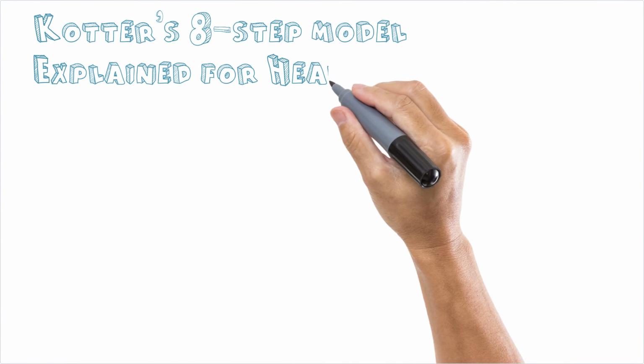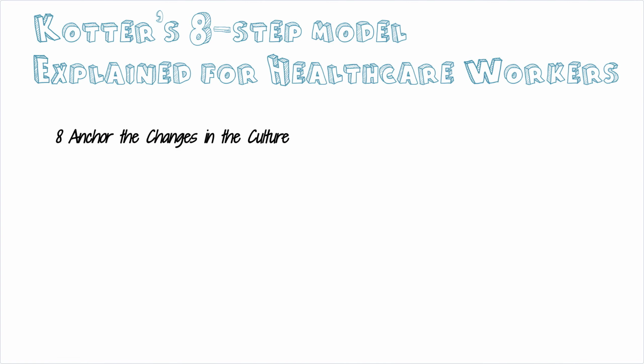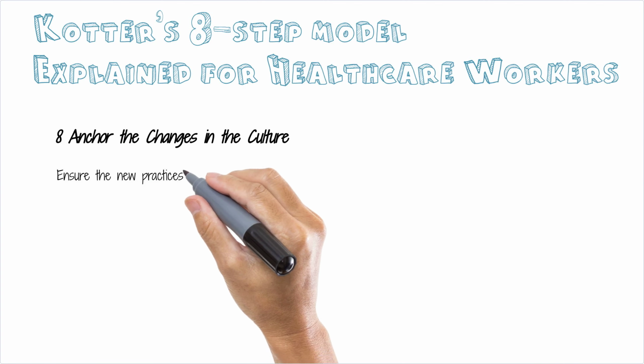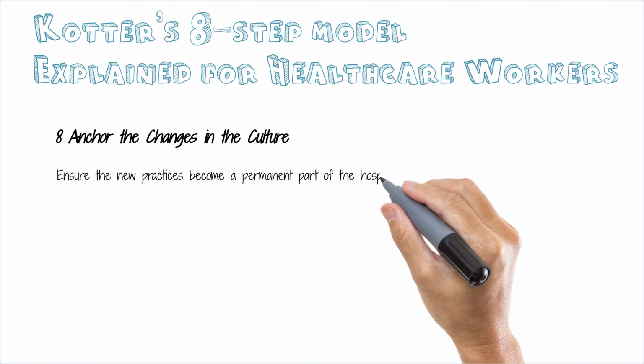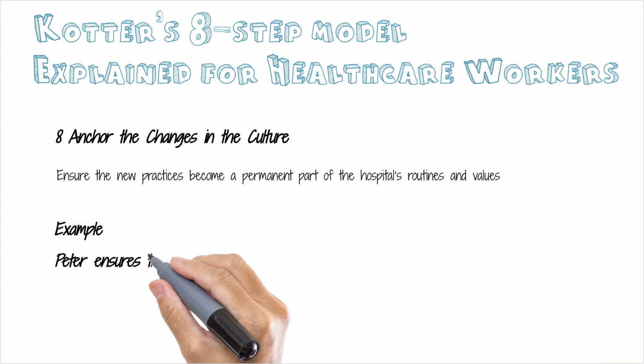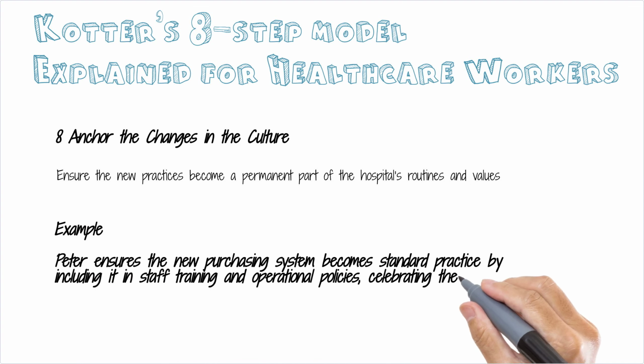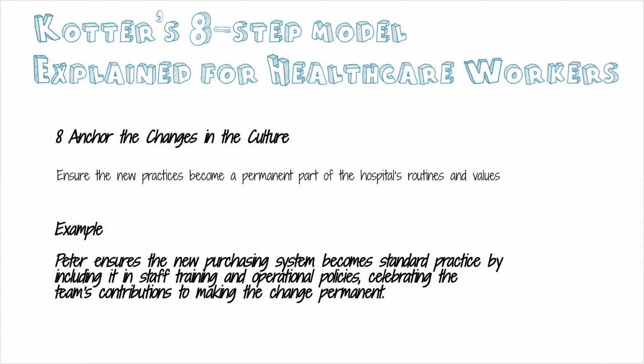And finally, number 8, anchor the change in the culture. Ensure the new practices become a permanent part of the hospital's or nursing homes' routines and values. For example, Peter ensures the new purchasing system becomes standard practice by including it in staff training and operational policies, celebrating the team's contributions to making the change permanent.